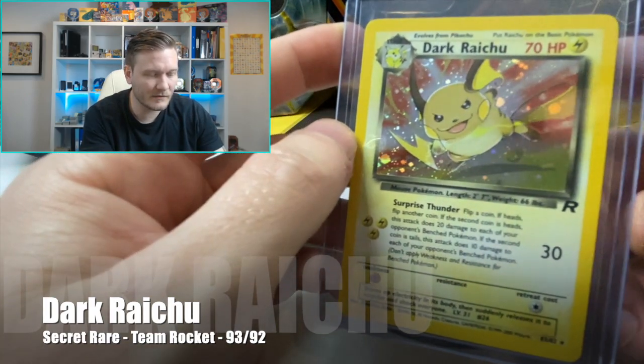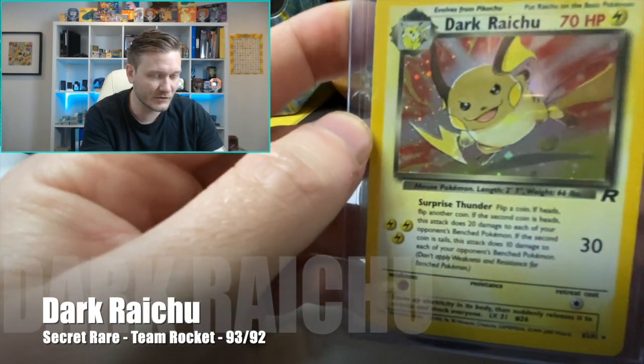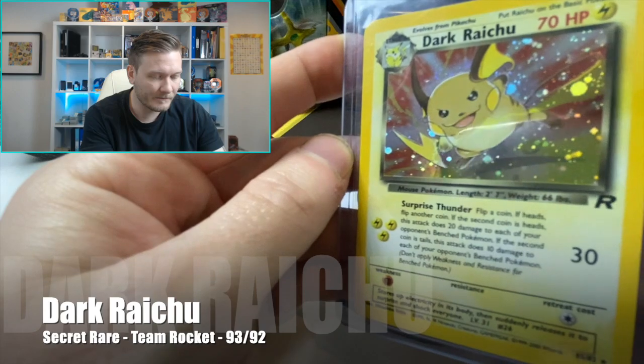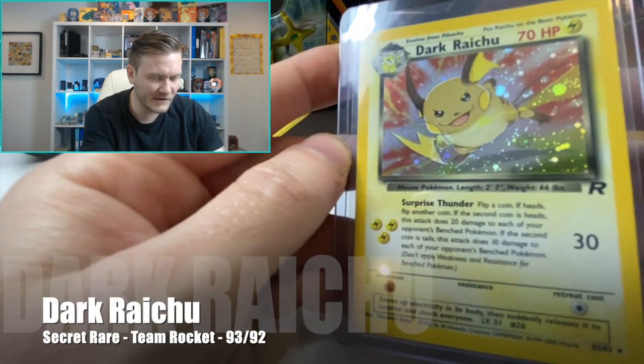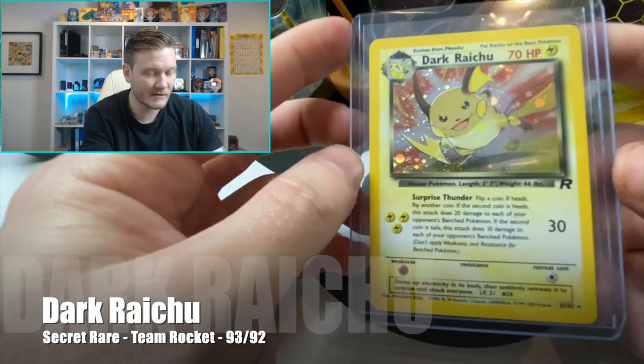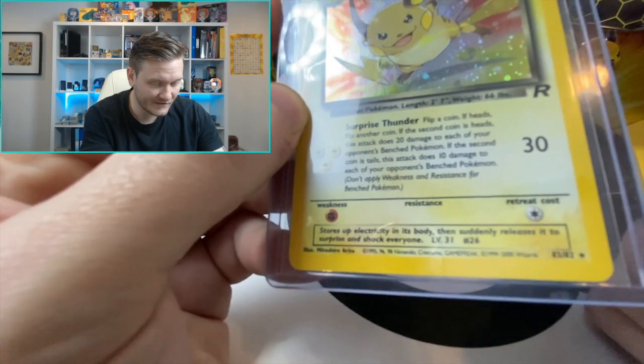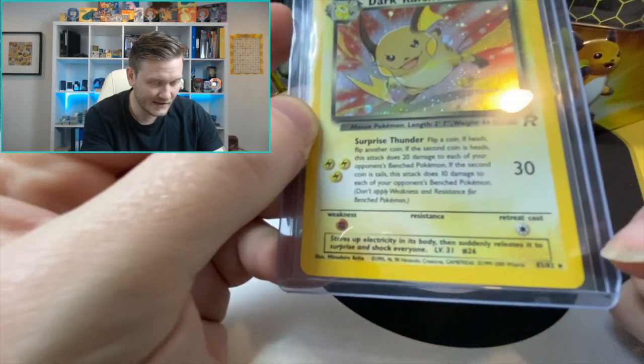One of the most well-known holos on this guy. It's just so super shiny. Fortunately, no swells in there, but I think everyone wanted this card if you got the Rocket set. The secret rare, which marks it down as 83 out of 82 down here.